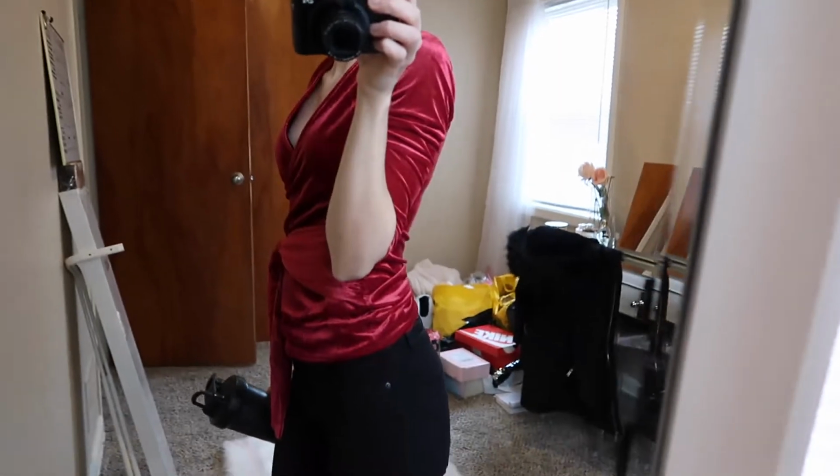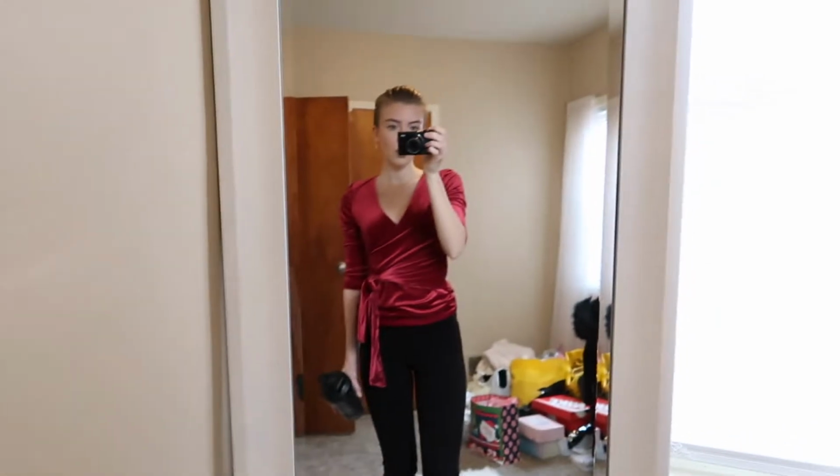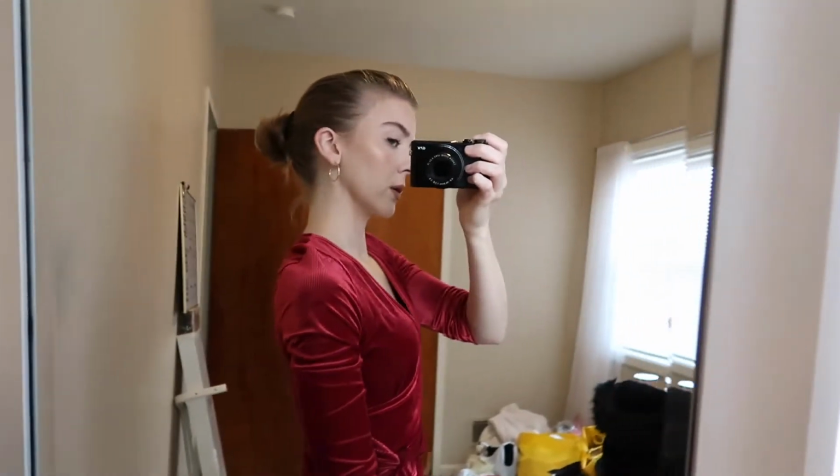It's this red velvet top just because it's Christmas Eve. So I thought I'd be kind of cute and wear something like that. I have some black Levi's on and then these black boots that I got from Target. And then I just have my hair back in a sleek bun. Or not. Why isn't this focusing?